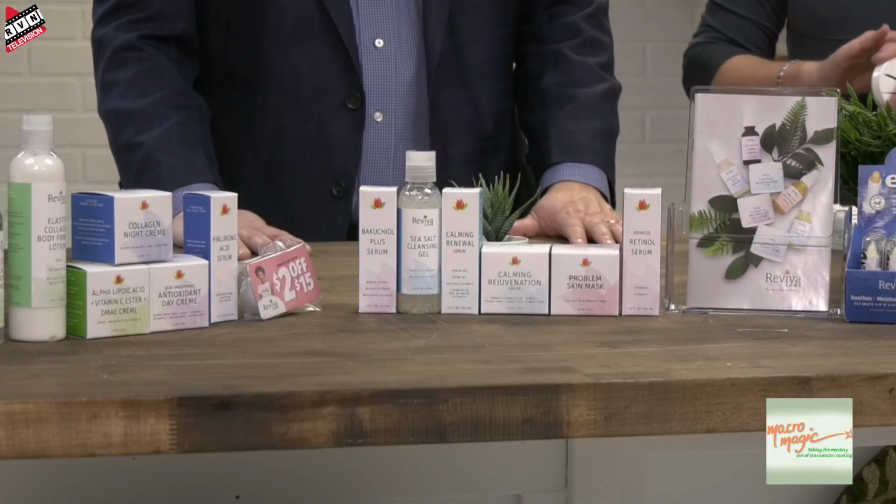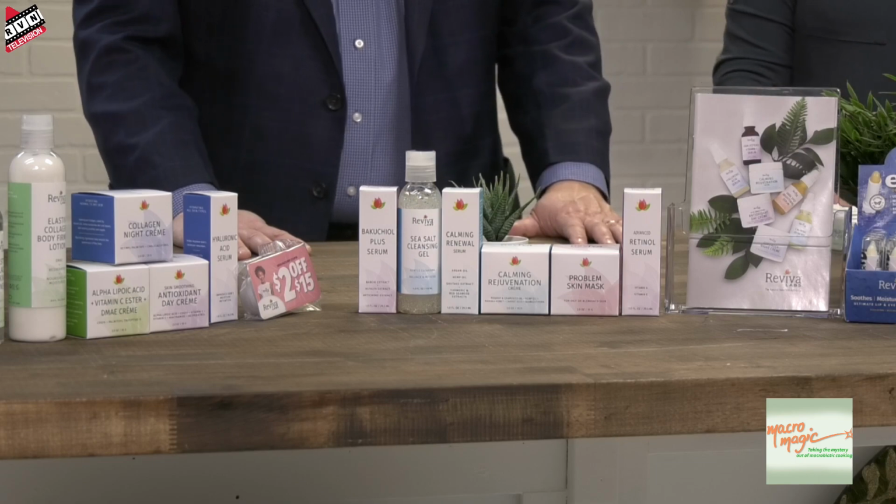It's lovely. It feels silky. It's just a really nice product, and it's a firming product, so it keeps my skin not only firm, but moisturized. Here, I'm going to rub it into my hands since I didn't put hand lotion on this morning.